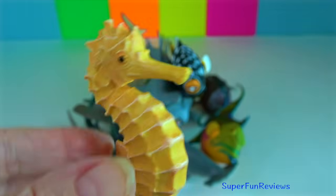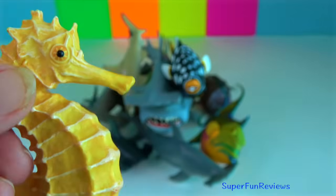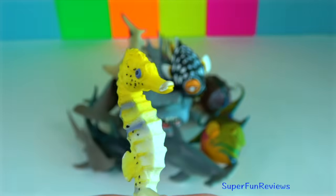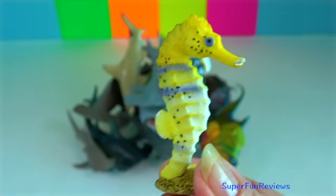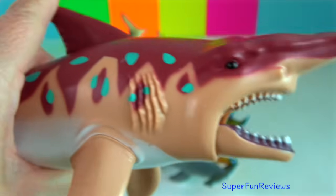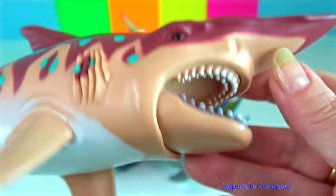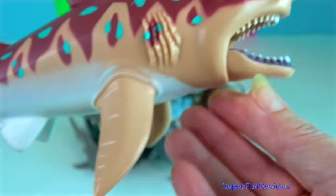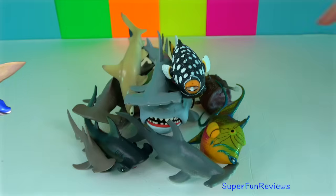Seahorse. They have a horse-like head, prehensile tail, independently moving eyes and a brood pouch. Goblin shark. It has pink skin and a very distinct profile that features an elongated, flattened snout with its protruding jaws that are filled with teeth that resemble nails.